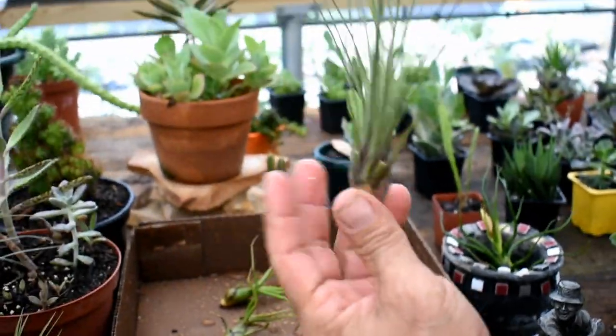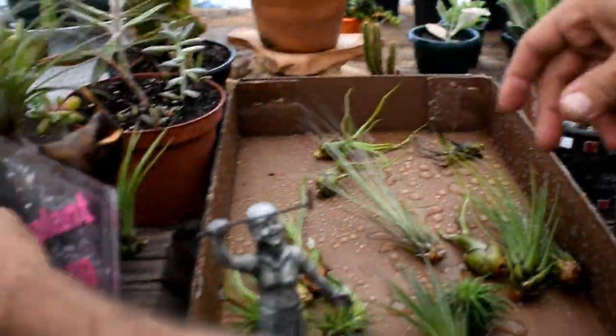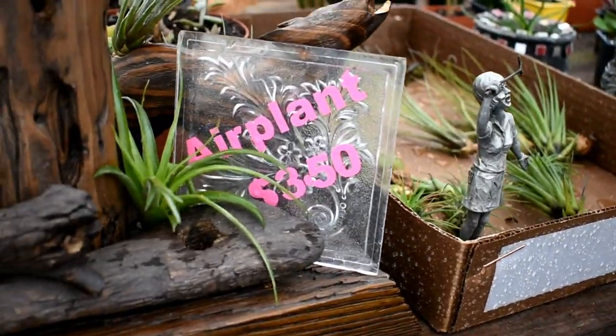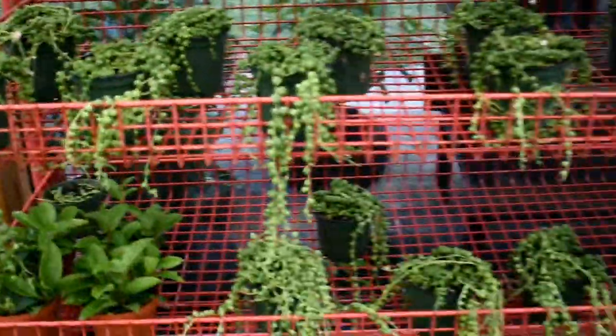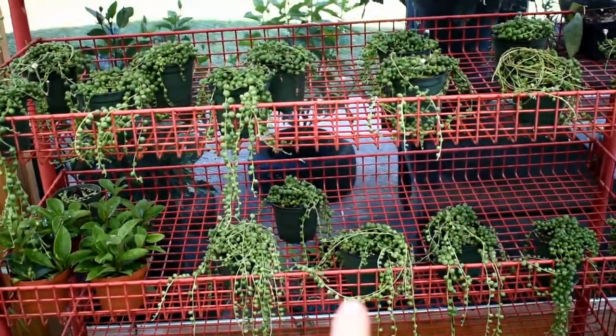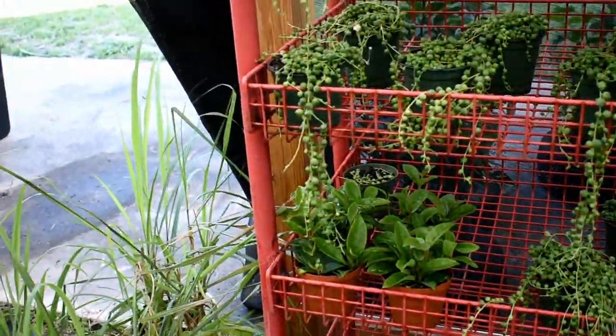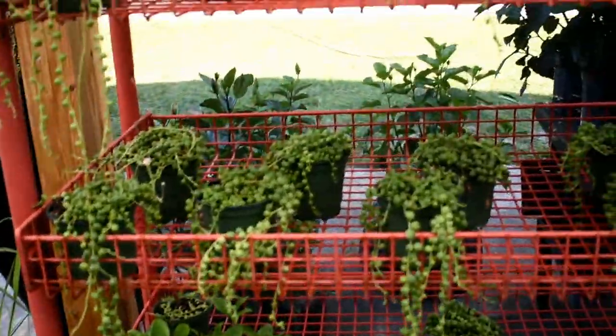Big ones. Bigger ones. All 350? Yeah. And the 2 for $10 deal is no longer happening, but we do got $8 string of pearls. And we got the 4 Hoya, but that's all the Hoya we have for the weekend. That's unusual.